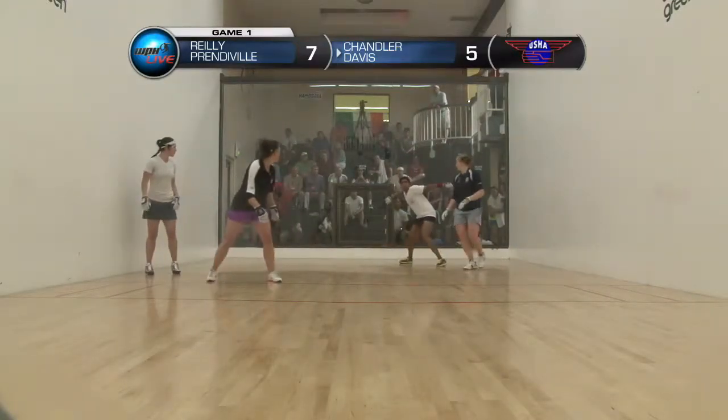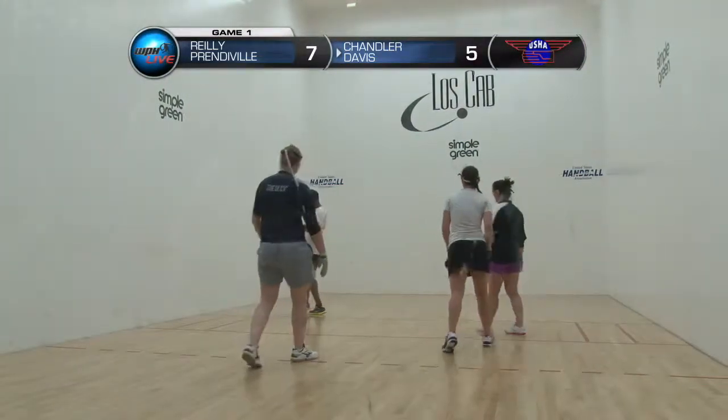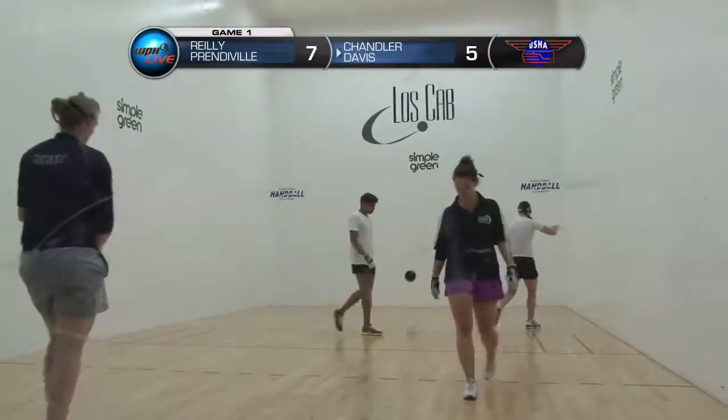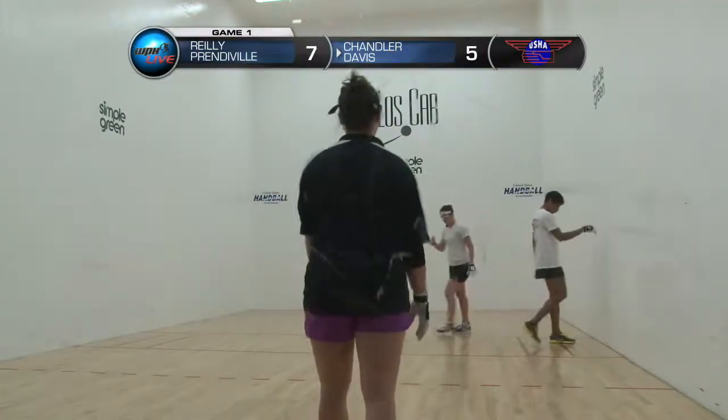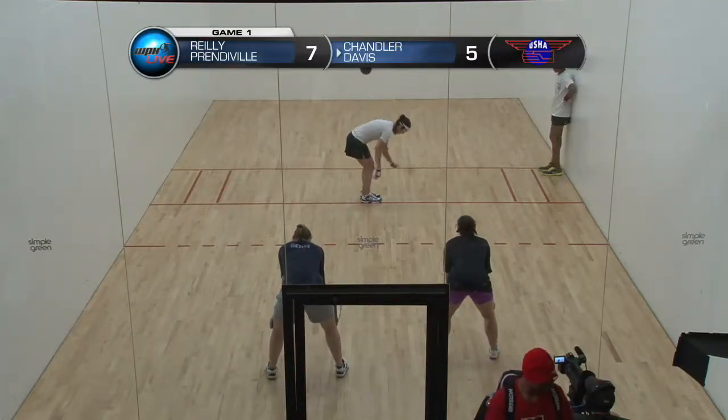See what she does here. Can't hit the ball back at her right hand like that. I mean, I don't understand that. 1 down. Just don't know what the thinking is. 5-7. 5 serve 7 here.